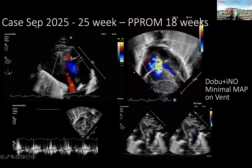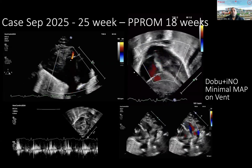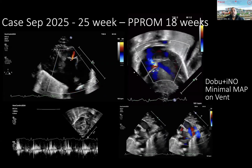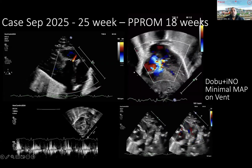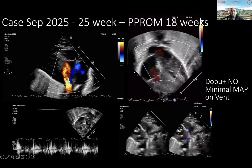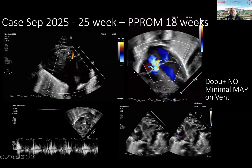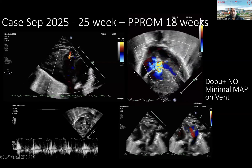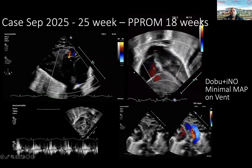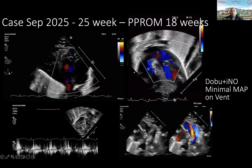This is a recent case. It's the case of the month on the NeoCardiolab website of September 2025. It's a 25-weeker who had ruptured at 18 weeks and had anhydramnios. What you can see here is the pulmonary valve with basically free PI, which is mild to moderate. There is basically no forward flow from the RV. The RV is pumping almost everything retrograde via TR into the right atrium, and there is a significant right to left shunting at the atrial level.